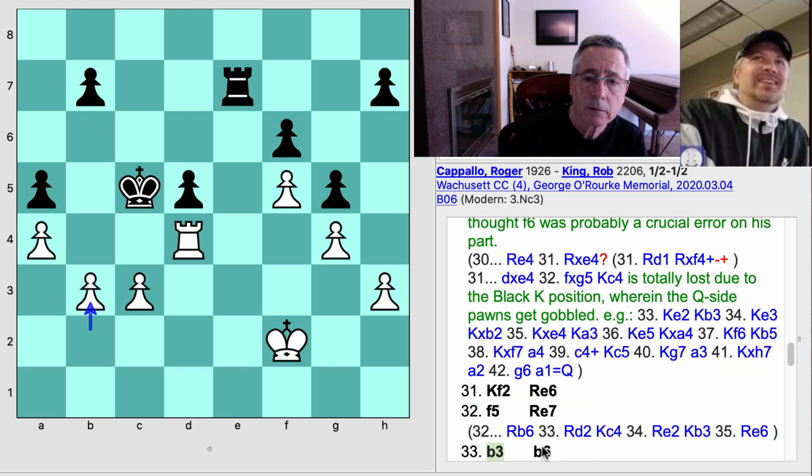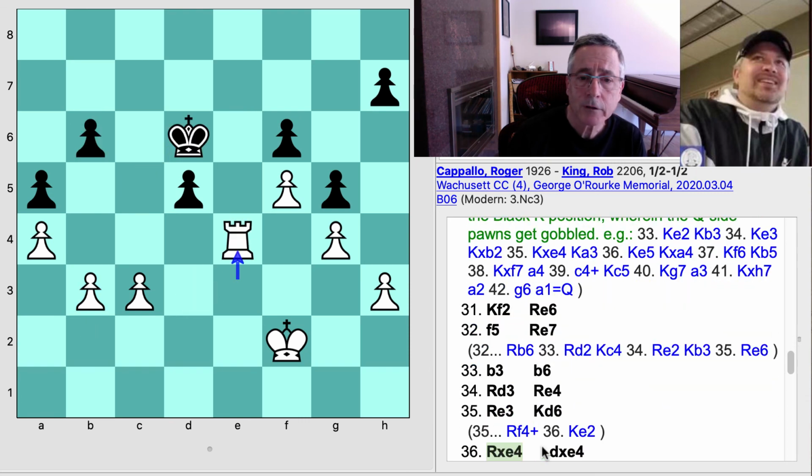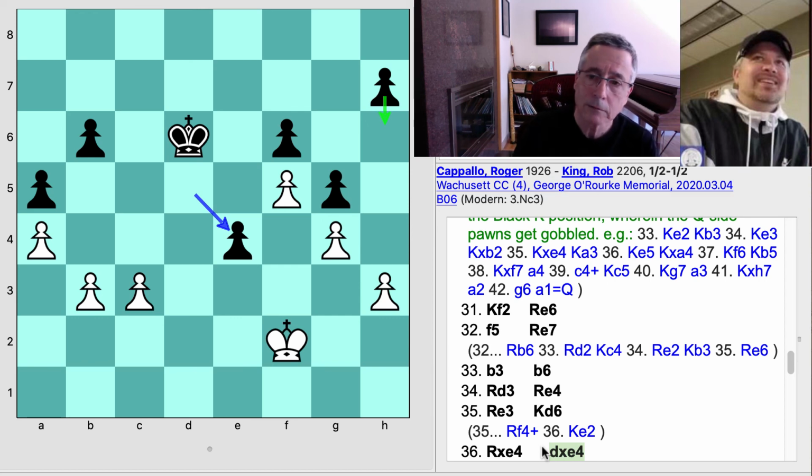But after the rooks get traded off, it is barely holdable, but I didn't do a clean job of holding it, but I guess it was just good enough given the amount of time we had on the clocks.